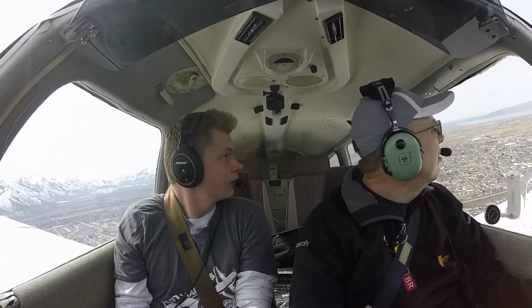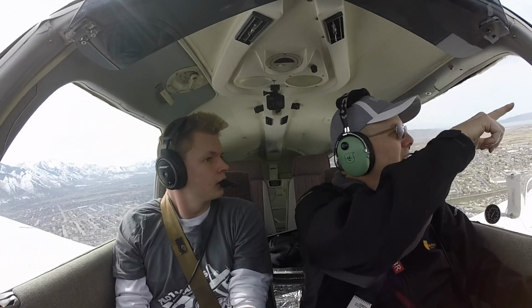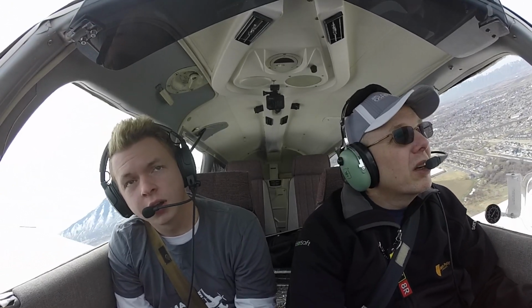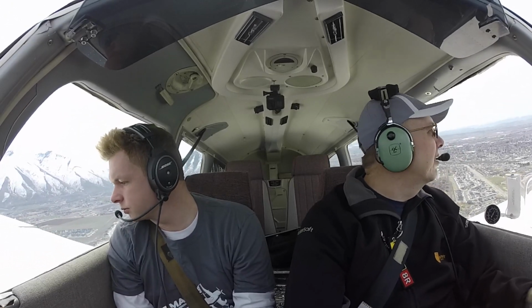Spanish Fork, we're at 6,000 feet. Spanish Fork traffic, Command 2 Papa, turning final, runway 12. There he is. That's the one that just took off? Yeah, he's going towards Spanish Fork Canyon. Okay. Traffic, 9 o'clock, 2 miles, 400 feet below. Crosswind 12, Spanish Fork. Crosswind, where is he? There he is. Spanish Fork traffic, Cap 4302, left base, runway 12, Spanish Fork.